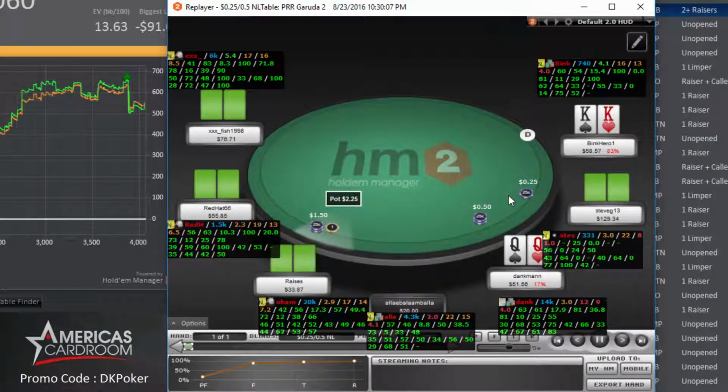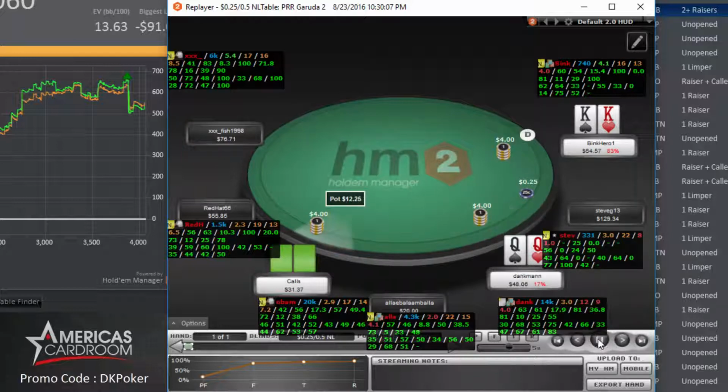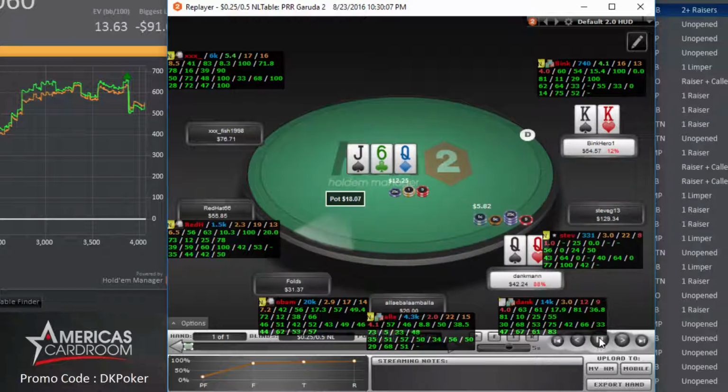Biggest win of the night came here with pocket queens in the big blind. We have an open raise from under the gun +1 to $1.50. A 3-bet from the button to $4. I just make a call here to the 3-bet, and the under the gun +1 player comes along as well. We wind up flopping top set. There's $12.25 in the pot. I lead out for a little less than $6, a little bit less than half pot. Under the gun folds, and we get a call from the button player.